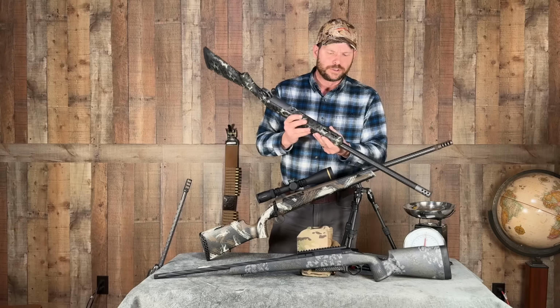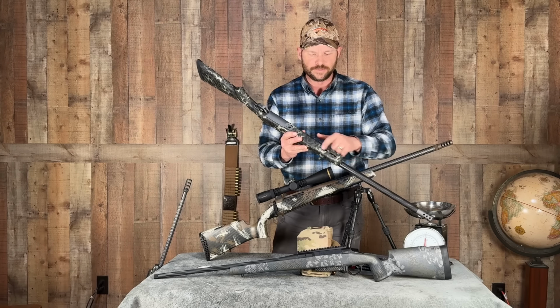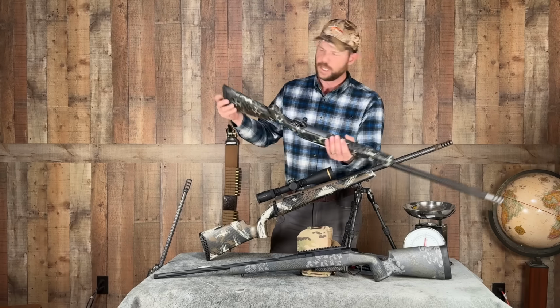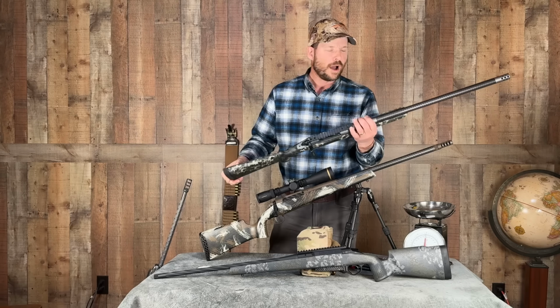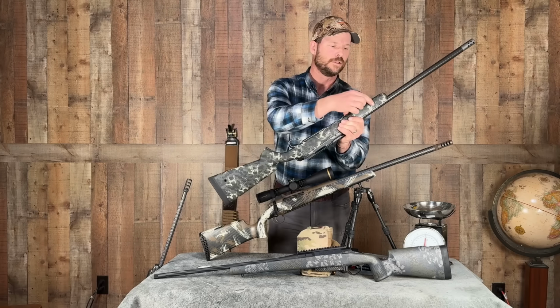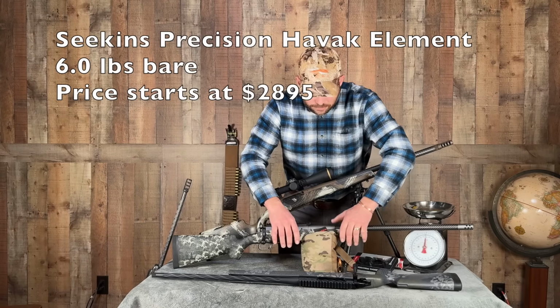One other feature that shooters will appreciate if they like M-LOK accessories is the two built-in M-LOK rails underneath this forend tip. You'll note this rifle does not have traditional sling swivel studs. Instead, it's got quick detach sling cups. Let's go now to the Seekins rifle.